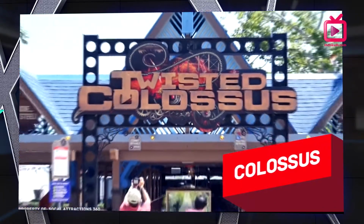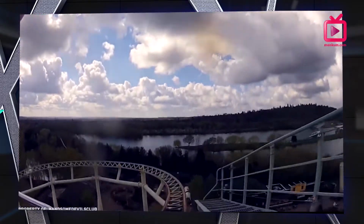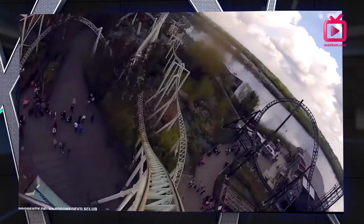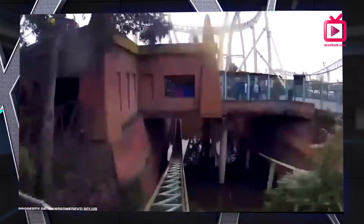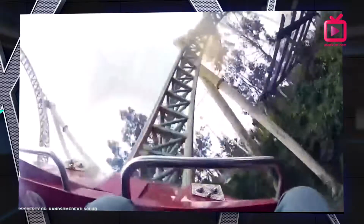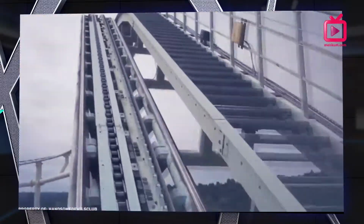Colossus. This attraction at Thorpe Park in the UK is a real monster among roller coasters. The visitors say that it's like a training session for astronauts. In a short time, the riders experience incredible feelings. The attraction has 10 inversions, including a double one, a cobra roll, and other elements. The ride is 2,800 feet long, and the maximum speed is 50 miles per hour. Tourists really love this roller coaster.